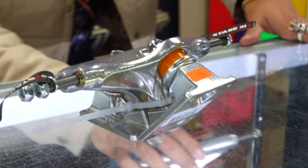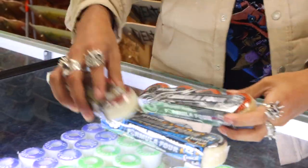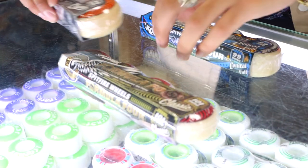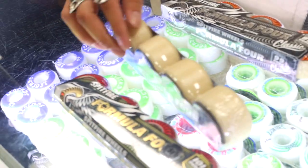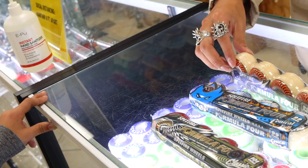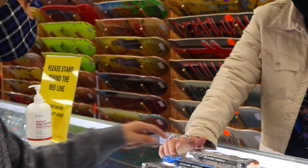Cool. Let me grab you a new set. So I got this guy. So for Spitfire, it would be these three. So this is 51, it's a little smaller, it's more circular. 52s, this has a little bit more square, but you got more width right here. And 53 is the same circular one as this one, but just a little bit bigger. A lot of people do like these ones just because they like the shape. Do you want to go for these?